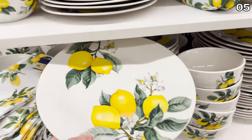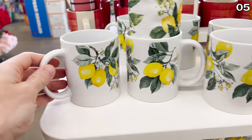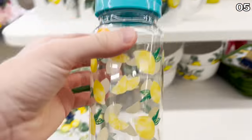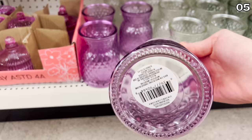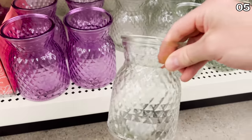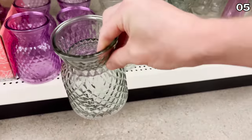In the number five spot, if your serveware could use an update, or if you just recently tripped while you were unloading your dishwasher and broke a bunch of plates, lemon-themed serveware and kitchen items have descended upon Dollar Tree. Everything lemon. From mugs to some really nice tumblers have made their debut, in addition to oven mitts and more. These glass vases are apparently referred to as faceted. So my Dollar Tree shopping experience today was educational because I learned a new descriptive word for vases.